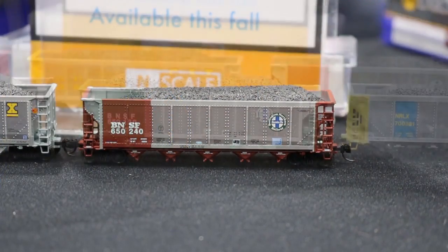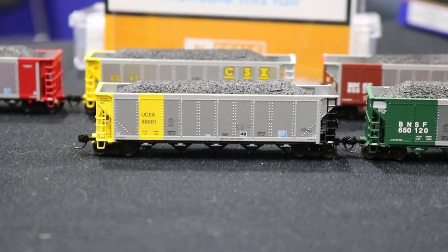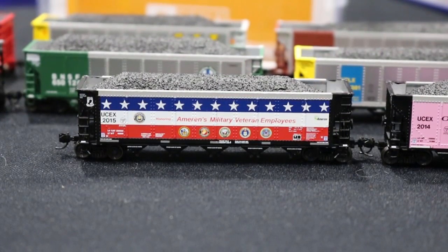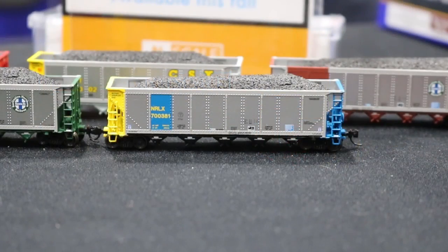So those requests that we get from emails and at shows, those do work. We do listen to those. So it will be available most likely later this year in 8 paint schemes. It'll be available in BNSF in brown and in a green scheme, CSX, UCEX, also UCEX painted in commemorative schemes in a breast cancer awareness and also a military veterans car. Then the few other utilities that we'll be offering in is KGLX and NRLX. This is the first time this car has been offered in N-scale.